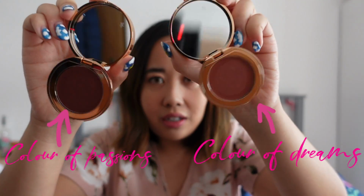For me, I find the color pretty similar. When I first got it, I thought, did they pack the same color for me, because it looks almost identical. But I'm gonna swatch it on my hand so you guys can see the difference.